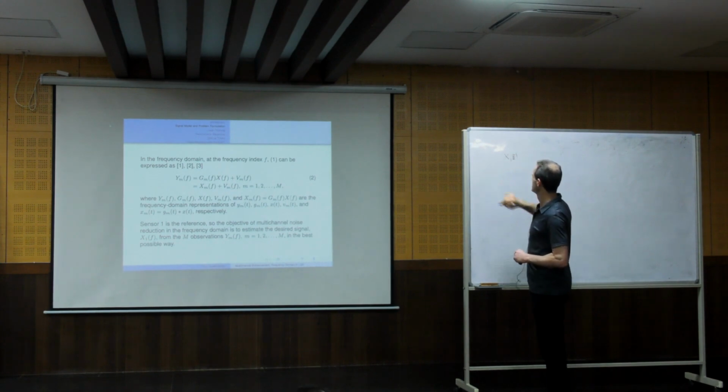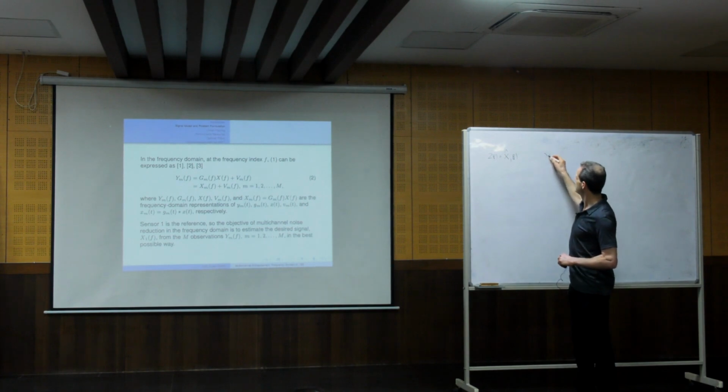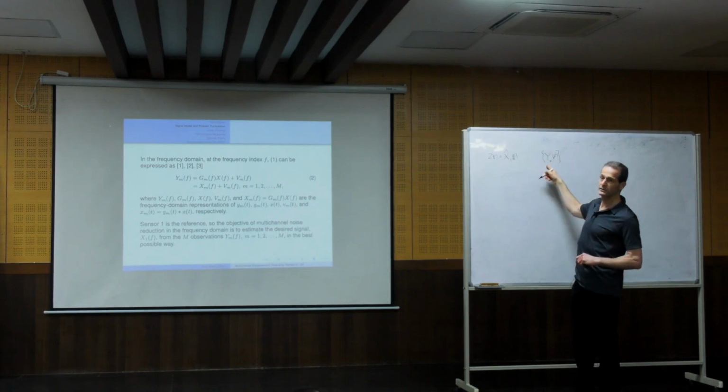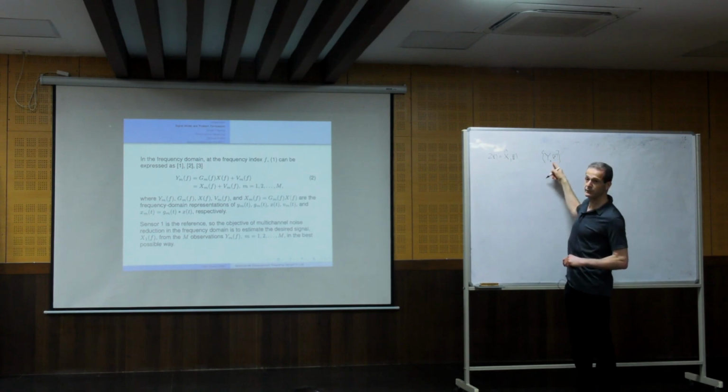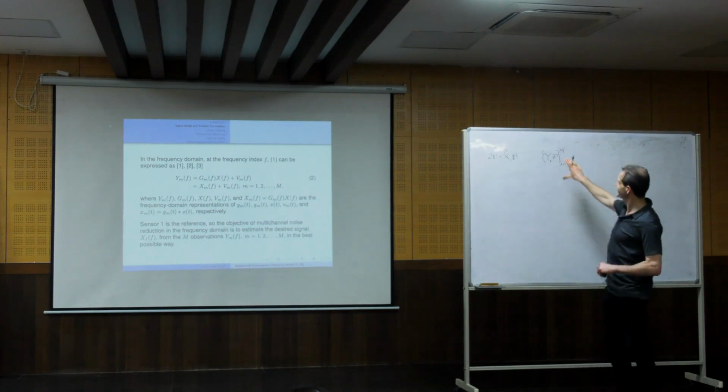So here, if we ignore the correlations between different frequencies, we try to estimate x1(f). So Z(f) will be the output of the estimator. It will be an estimate of x1(f). This is a scalar. Using all sensors' noisy measurements from the same frequency. So i goes from 1 to M. So it's a vector. We can take this as a vector.